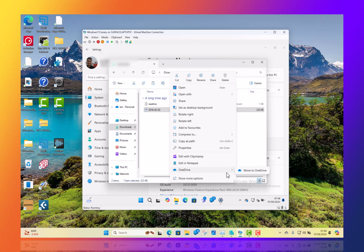They're still investigating issues if you're upgrading from 23620 or 26040. You'll need an ISO if you're going to do that. But the main things on that one: new share, new rename.